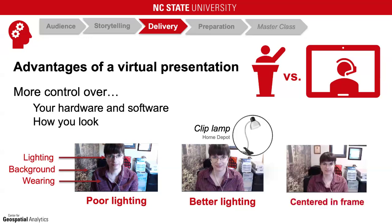Also try to frame your face. Have your camera at eye level, and don't have us looking up your nose, please.